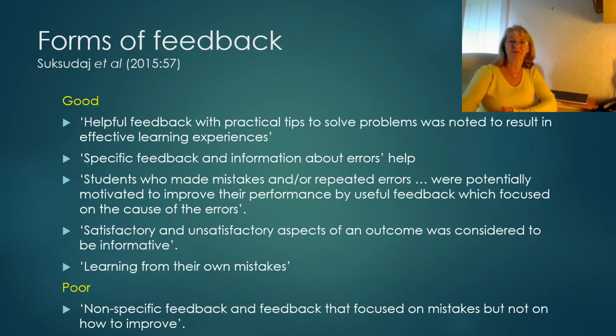When we look at feedback, we can look at good forms of feedback and poor forms of feedback. So I've gone back to research again to find out what the authors are saying about good forms of feedback. And it seems that if a student is given practical tips on how to solve the problems that they have, they really appreciate that. They need specific feedback. They need information about the errors that they're making, but it needs to be specific so that they can work on it. Students who make mistakes or repeated errors have the potential to improve, and it's important that we make sure that they understand where the mistakes are so that they can improve.